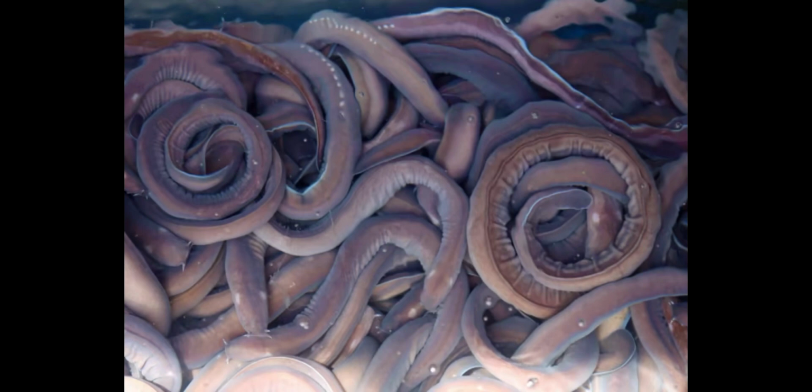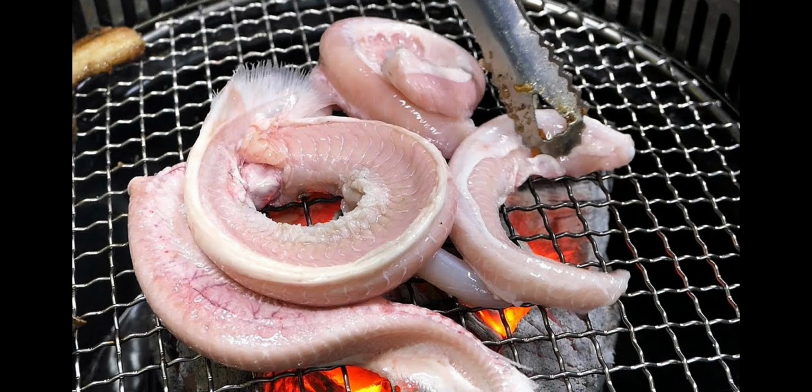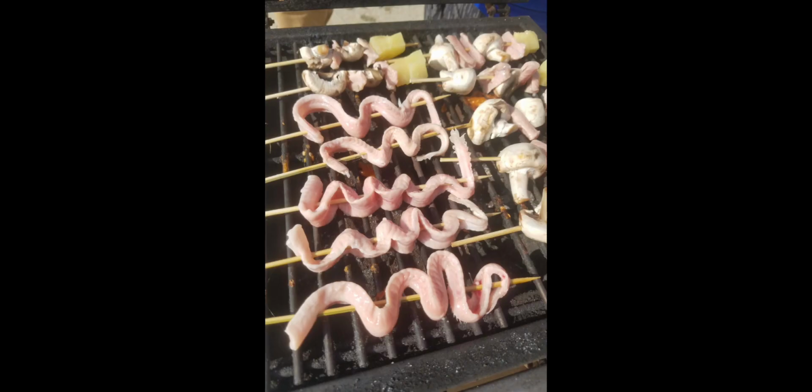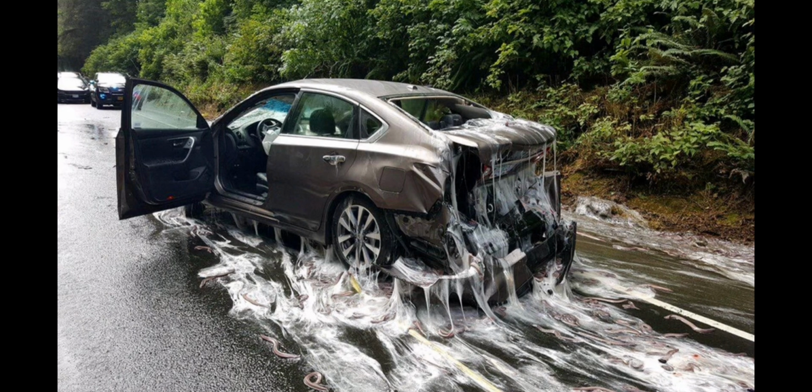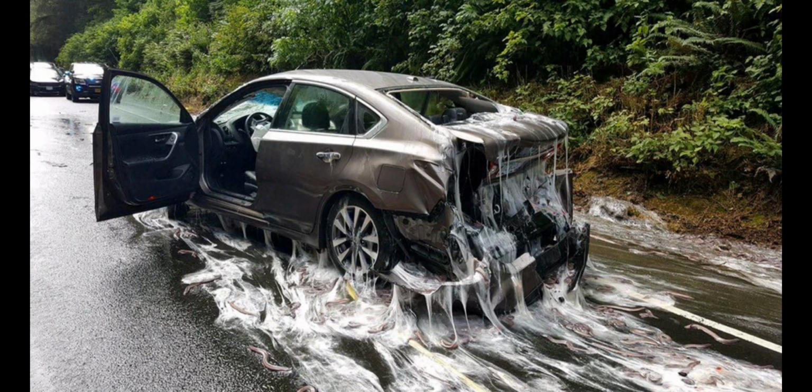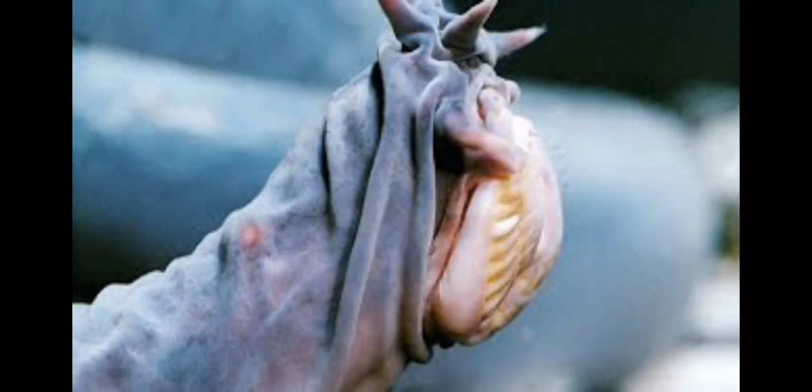Since hagfish are so numerous around the world, people try to find a use for them. And believe it or not, some people actually eat these things. They're not common, but if you look in the right places in Korea, you can find them grilled, stir-fried, or maybe if you're sick of grilled hot dogs, try one on a kebab. Or don't. One issue with hagfish is that they're not the easiest to transport, as you can see here in this unfortunate car accident. Well, that about sums up the hagfish.